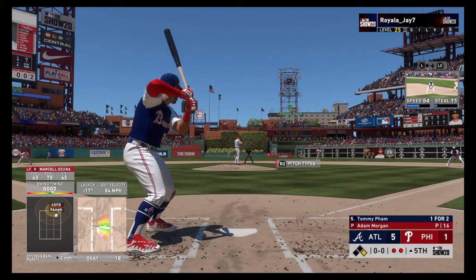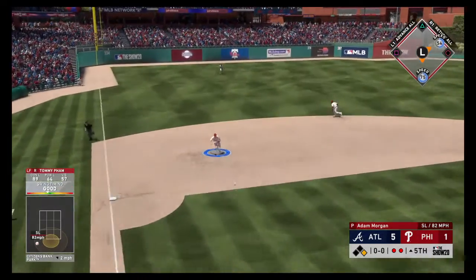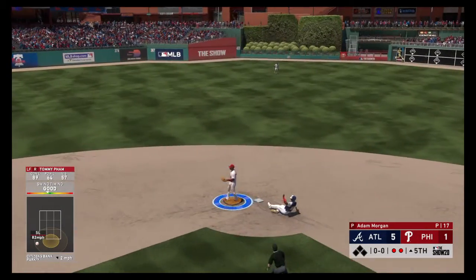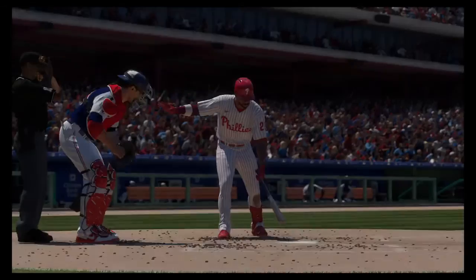Up next for Atlanta, the left fielder. So now to the plate, Tommy Pham, as he'll send a ground ball down to third. Throw to second for the force out, and the side is retired.